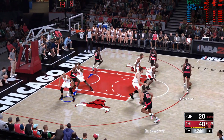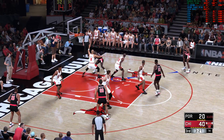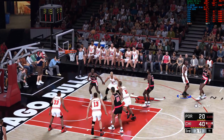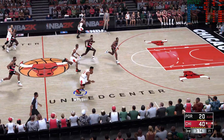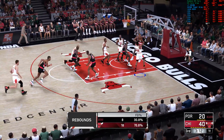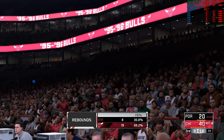Third quarter here, over a minute and a half into it. He's looking for Porter and finds him. Back to Drexler. Again, the miss by the Trailblazers. And physically, there's no doubt they've been the stronger team. A plus 10 rebound advantage tells you all you need to know.